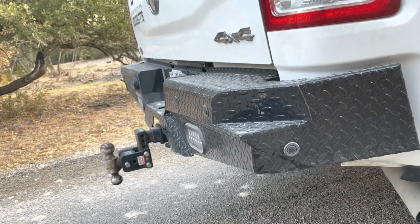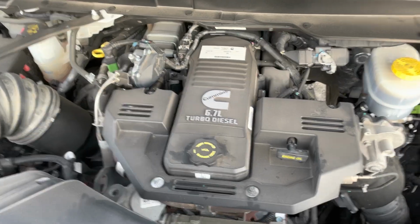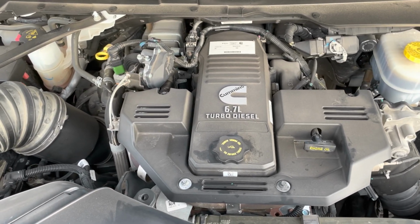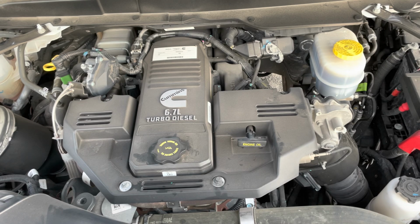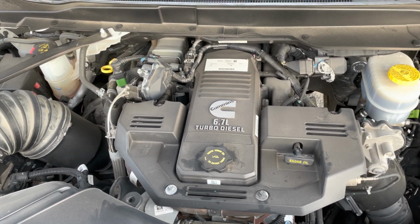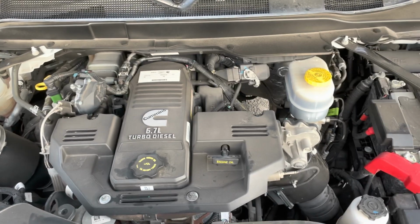Also looks pretty nice. Here it is, the heart of the beast, the 6.7 liter Cummins turbo diesel engine, producing 370 horsepower and 850 pound-feet of torque.